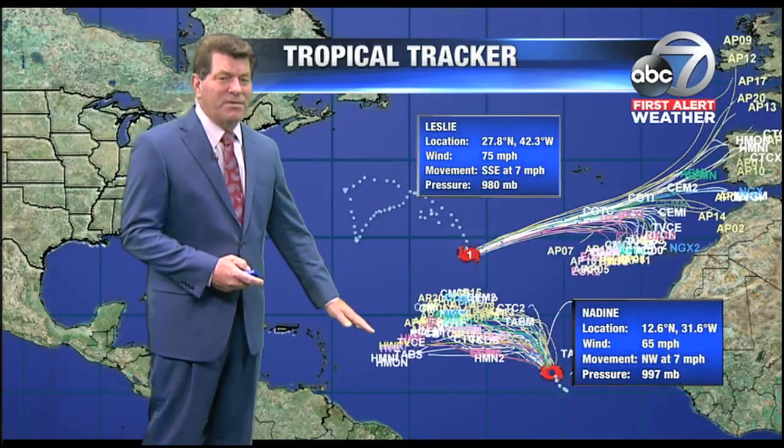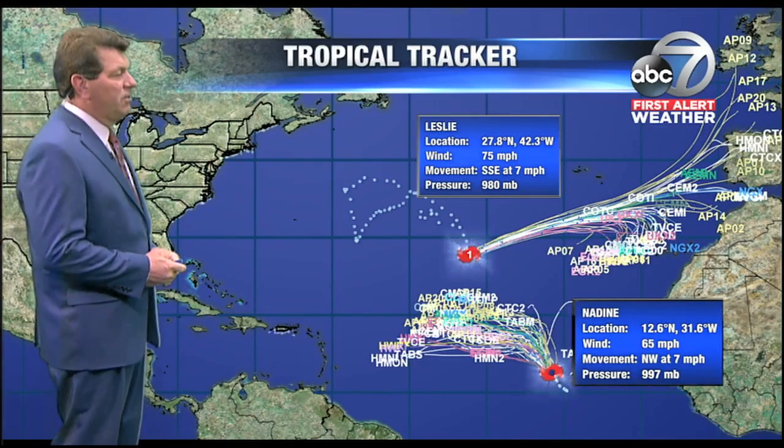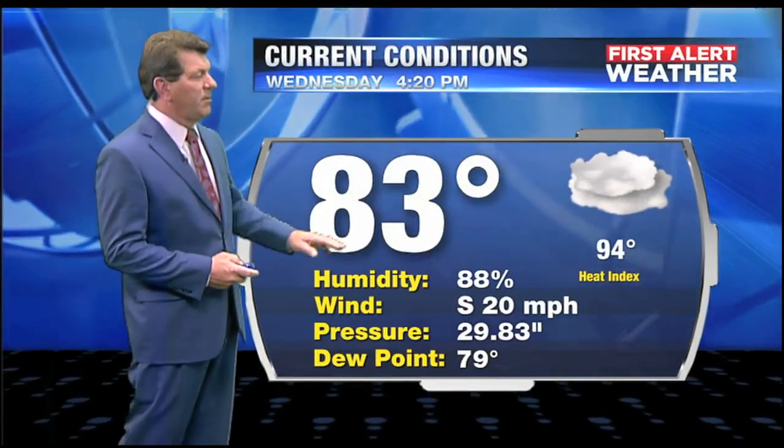But that's not always the best news because the tropical wave will continue to move into the Caribbean, and that's where a lot of action usually develops this time of year. So we'll keep an eye on those storms for you. And obviously, we have another system in the southwest Caribbean. We'll talk more about that a little bit later.